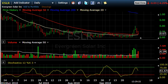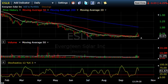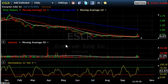and if I just zoom out, you can get a little bit better, bigger picture on this one. If I could zoom out a little bit, you can see the downtrend in this one over the last several months, really the last year or so, and it has had a real difficult time getting above that 50-day moving average and holding there. So this may be the first time we've seen that kind of move really since the beginning of the year.